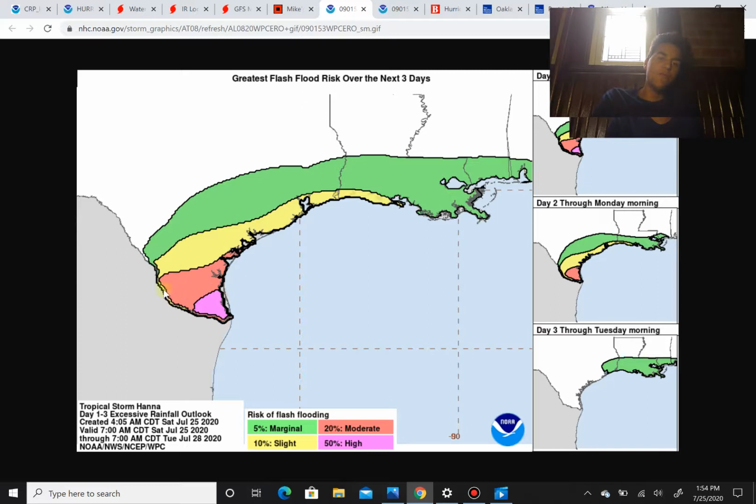And then if we move up a little bit more north, the chance decreases to moderate and then to slight to marginal just along the Louisiana and Texas coast and just north of the Houston area. I also want to keep in mind, because of this large storm, it's going to extend far out from the eye, like Houston. You could still see flooding from this storm and high winds, and even storm surge is expected all the way far up north, since this is a large wind field that's going to push a lot of that Gulf of Mexico water onto the coast.